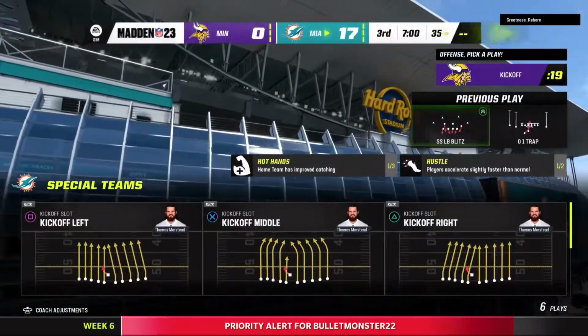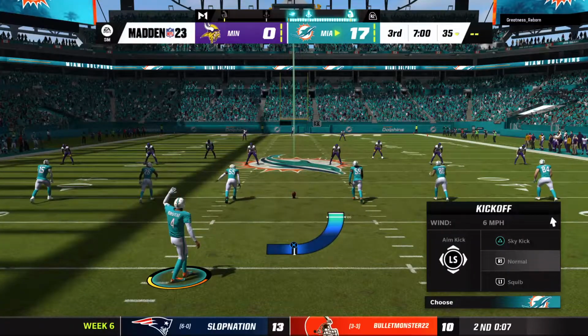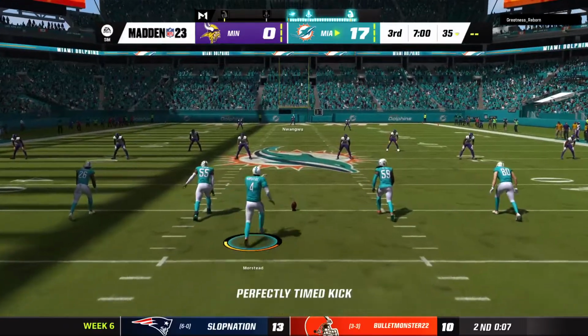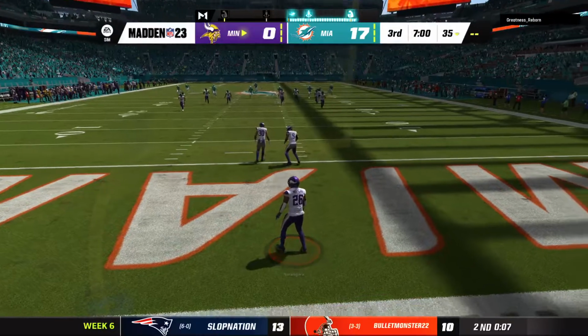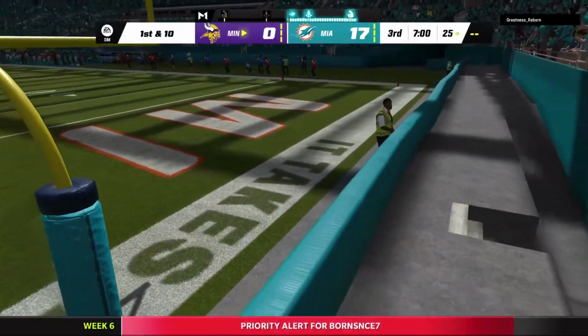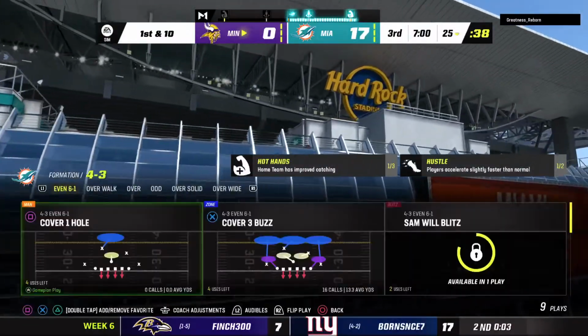And we welcome you back live now inside the booth alongside Charles Davis. I'm Brandon Gordon, set and ready to rock for the 3rd quarter. The Vikings set to receive the 2nd half kickoff, and they trail it here as we resume play. And this will not be returnable. It's out of the back of the end zone for a touchback.